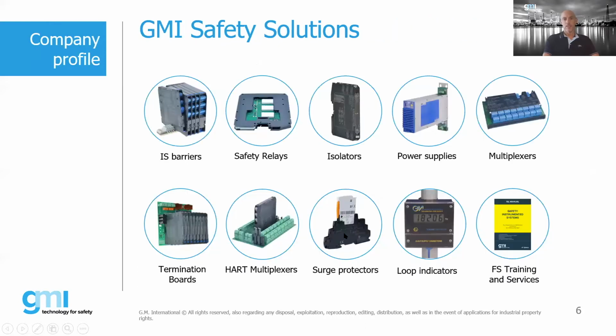This is the list of products. You can see that we produce intrinsically safe barriers or isolators, safety relays, signal isolators, safety power supplies, multiplexers, termination boards for DCS manufacturers, HART multiplexers, and surge protection indicators. The last bullet is our functional safety manual for safety applications. It's a user-friendly manual with a lot of examples: how to calculate the loop, the SIL level for the loop, how to design the product, which product you have to use, and so on. We're proud to say that we distribute it free to all our customers, so don't hesitate to send us an inquiry and we will send you one book. It's available in paper and electronic format.